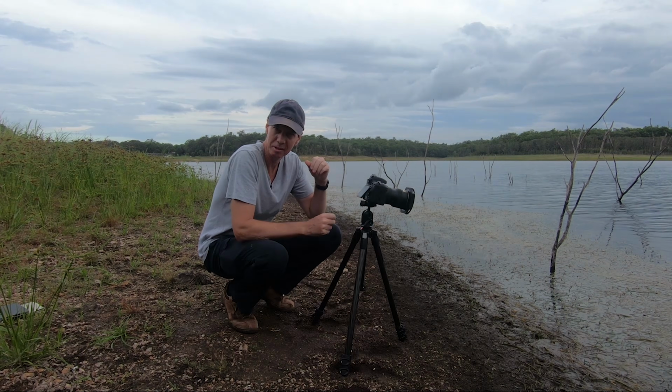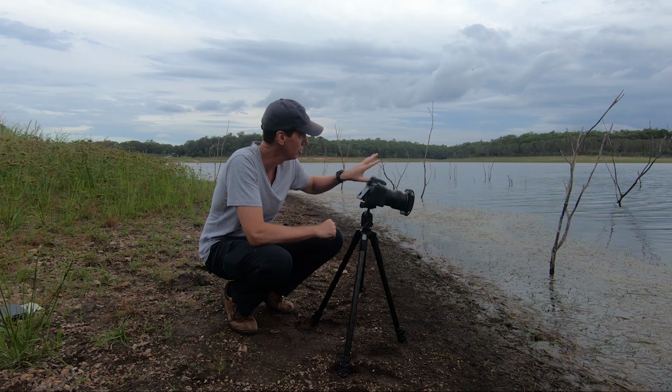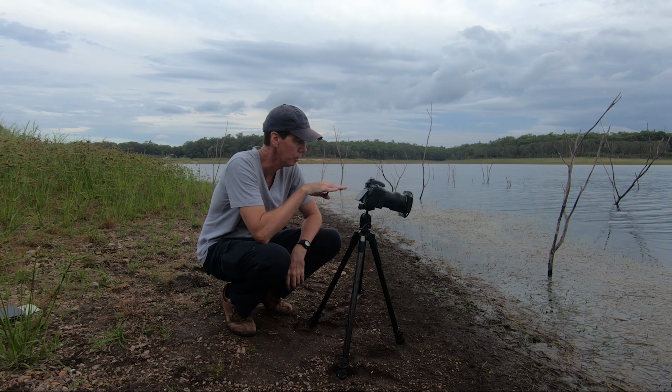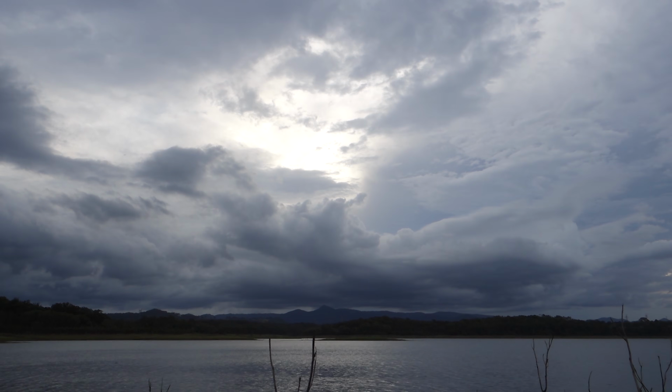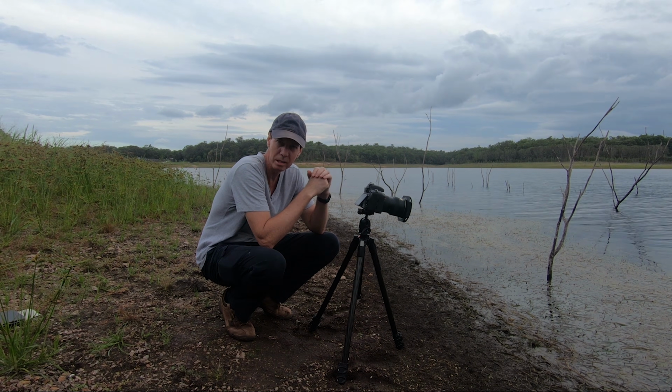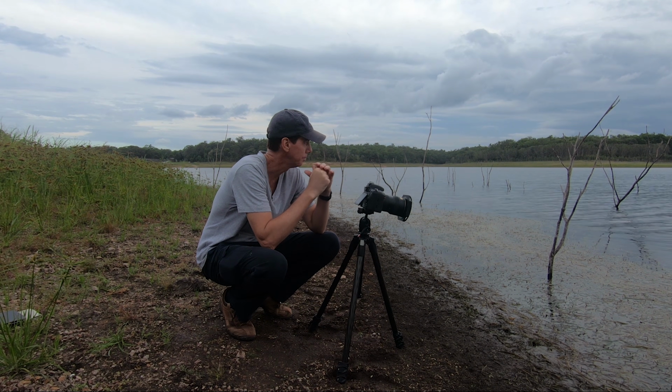So just sussing out this little composition that I've got here. I've got this little dead tree, got my D750 all set up, and I'm watching this storm cloud roll in, and I've got an idea where I might go for a long exposure.